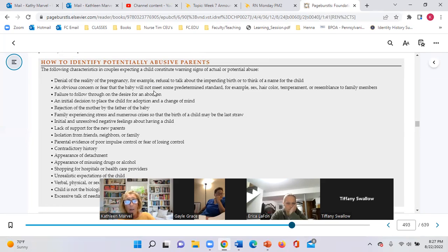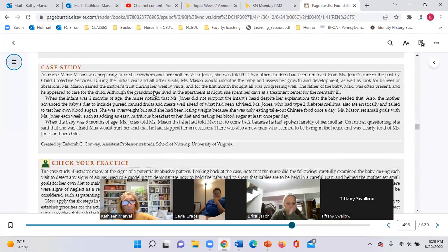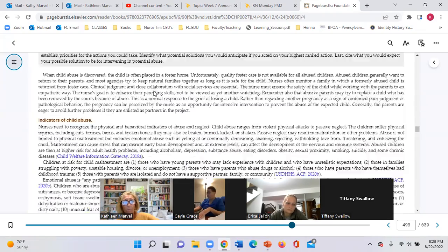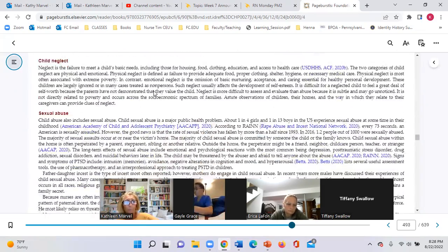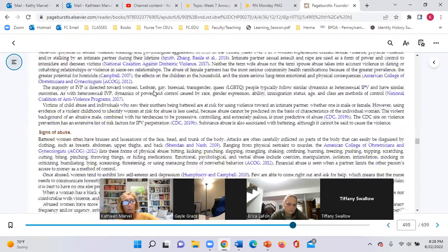Another good box, another good checklist. Again, you don't need to know this for the exam, but it's important to know this to understand the concept of violence and abuse. How do you potentially identify abusive parents? I think there's one more; there's a case study in here if you want to do it. These are the different kinds of abuse: child neglect, sexual abuse. It was on your slide in the PowerPoint.